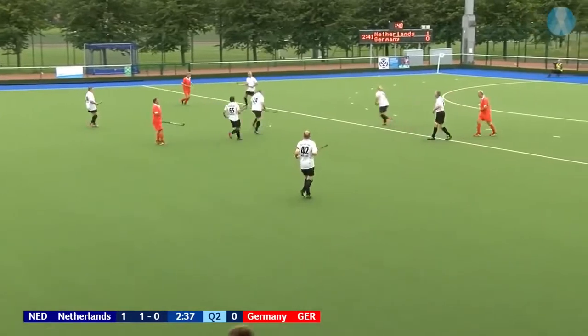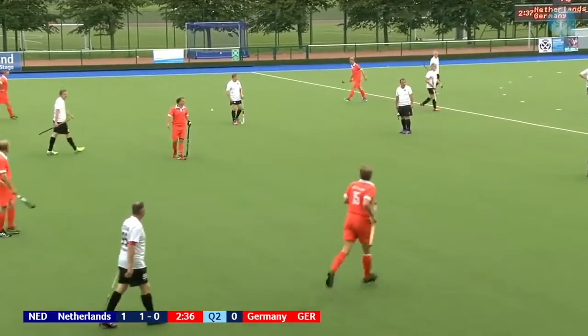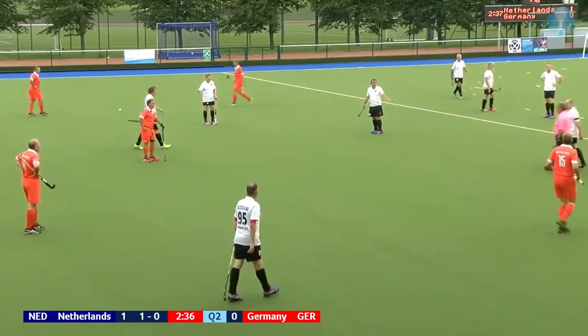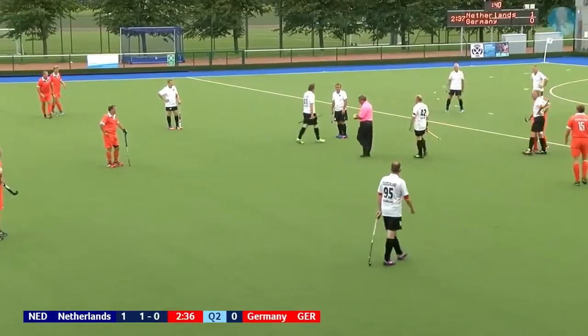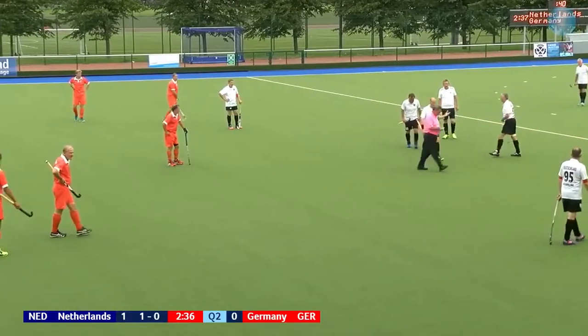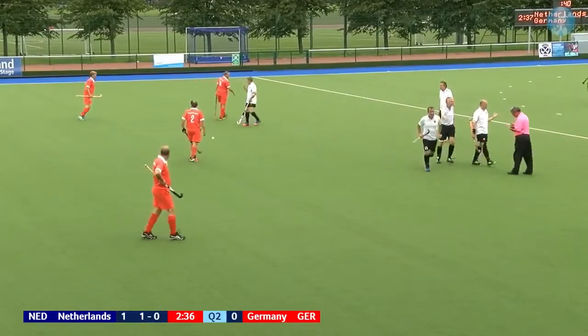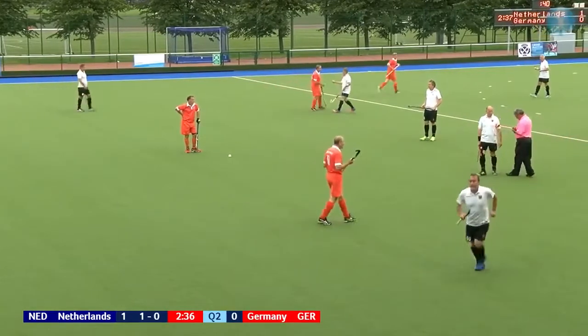Akil trying to spiral himself away. Umpire's going to stop things here and show another card in the game. And Germany's going to be down to 10 for another couple of minutes. Lothair Berger green carded.